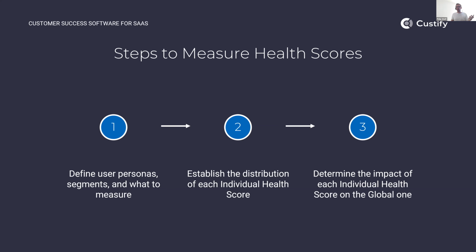Another example is, maybe in the onboarding or adoption phase, other health scores are important versus once they are an established customer. So that could also be a segmentation that you do. And then the second step is how important is that, and what's the distribution? What are the settings for that? So what means good, what means bad, right? And then last but not least, the weight, the importance of that health score.